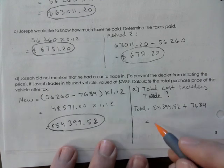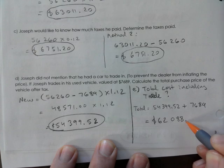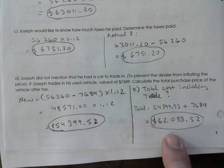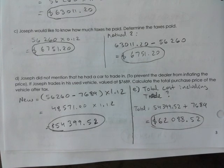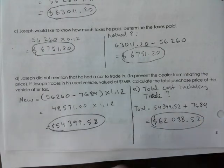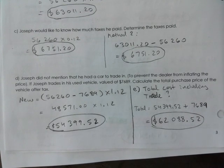And this is 62,088 and 52 cents. That's really, if you think about it, you gave your trade. You could have sold it privately if you wanted to, and used that money to buy it. With the dealer, just make sure you do your homework on what your car is worth, because they know. They want to make some profit, so they're always going to go low on their offer. This looks like a 4, but it's supposed to be a 9. Okay, there you go.